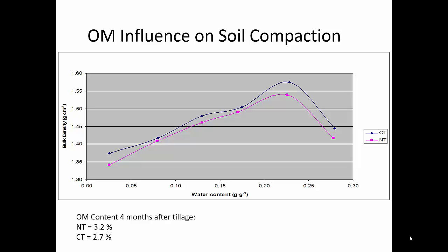So what I did, well, let me back up a second. That pink line is no-till, and then the top line is conventionally tilled. I was working in tobacco at that point, but it doesn't matter. The soil doesn't really care what it's growing, and that's the system I was in.